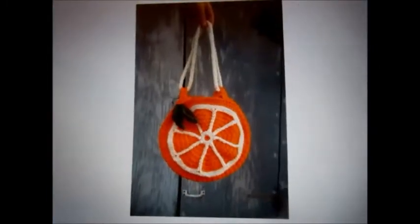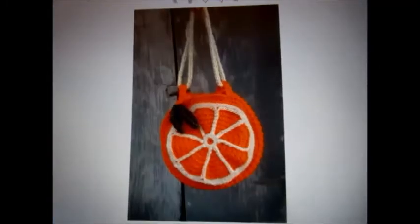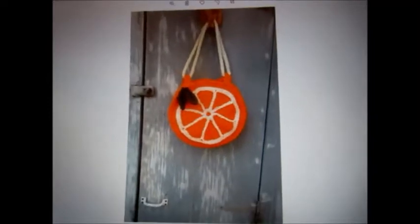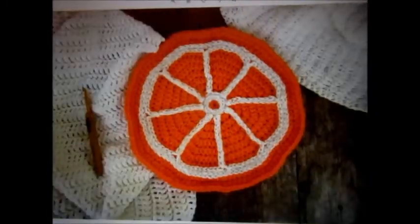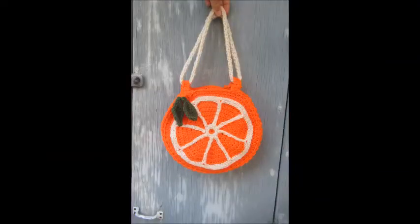Here I am editing the photos for the citrus tote. Always a pretty fun process to see how the photos turned out. And here are the ones I went with.